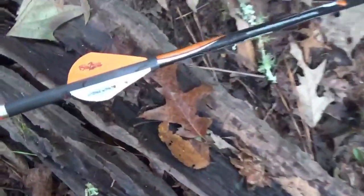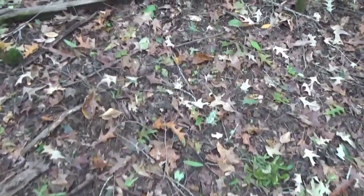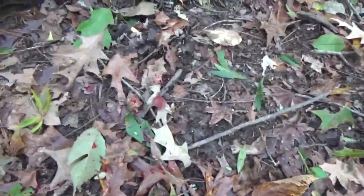That's my arrow I was zooming in on. I hope it went through him and I didn't miss. It should go through him that close, but let's get over there and see. Alright, y'all. It's some decent blood. As good a blood as I'd hope for.